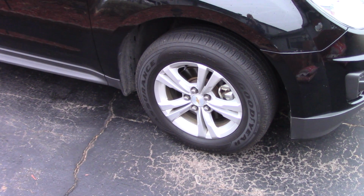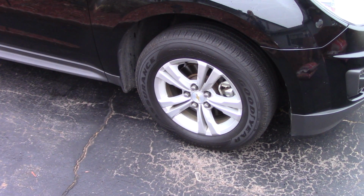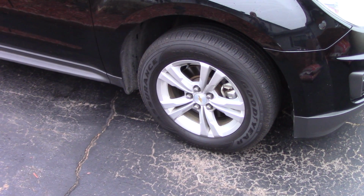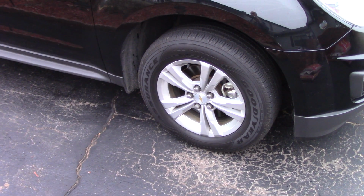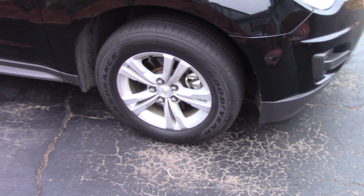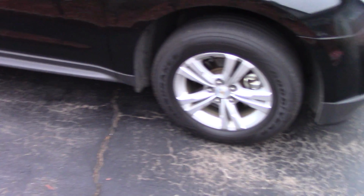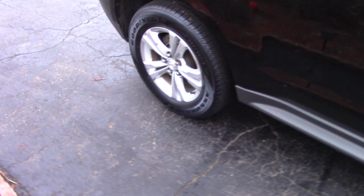It's been several days. I've driven through the rain and I put about 400 miles on my car since I put the DUPLI color tire paint on my tire. This is a tire that is untreated, right? It's just a clean tire, untreated. Get a load of this. I've driven through 2 rainstorms. I've driven about 400 miles.